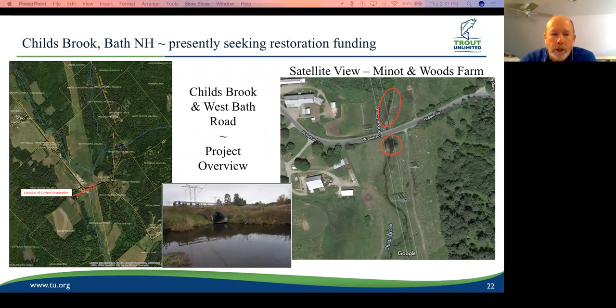You can see that perched culvert picture in the middle. Look at the size of that scour hole. That is huge, and it's probably 6 feet deep. So the little kids that come down with their fishing poles are going to find a good pool to fish in, but the fish can't get upstream.